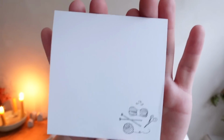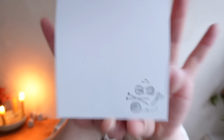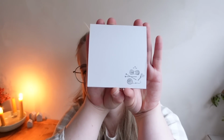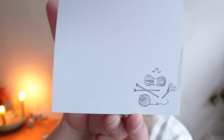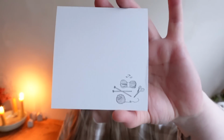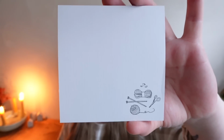These are little notepads with knitting accessories over here. I think they are just so cute. They are hand illustrated by a German illustrator, and she makes those, so I just love them. So yeah, if you have a knitter friend and you think there's someone who might want to take notes, I do it all the time. I have notebooks and notepads everywhere, so I thought this might be handy for others as well, and I think they make a great stocking filler.